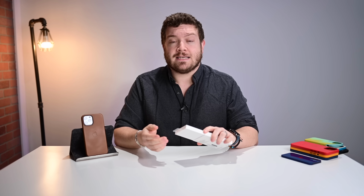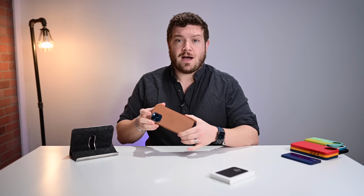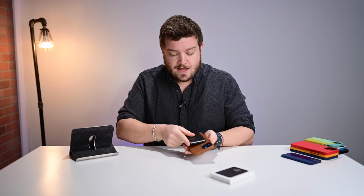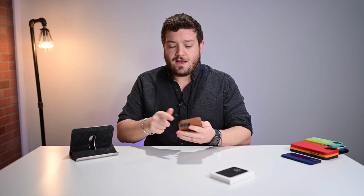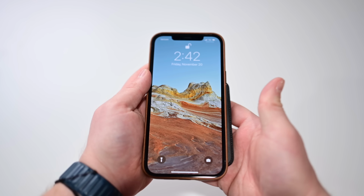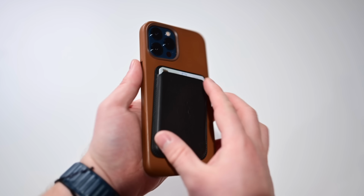What I love about MagSafe in general is that these wallets work with not just the case itself, but any other MagSafe accessories. So you could mount this directly to your phone, or you can mount it to a case. So here's my iPhone 12 Pro Max, and we've got my Apple leather case, and boom, it goes right on the back of it. We even have one of those slick MagSafe animations. So it attaches to the back, boom, wonderful little MagSafe animation letting you know that it's connected to your phone.